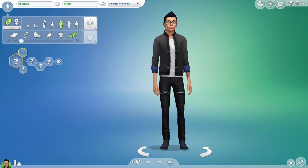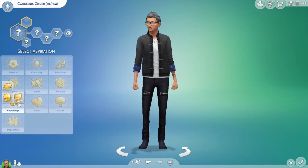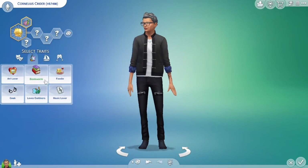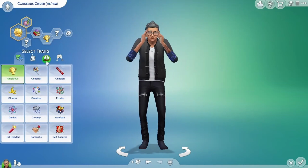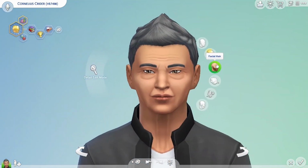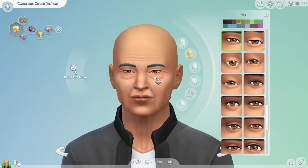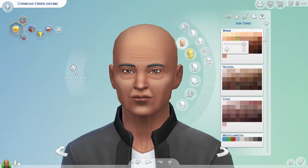So today I created the Crider family, if I can speak. This is a family of 8 Sims who live in the same neighborhood as the Goth family. They actually live in the Umbridge Manor house. And yeah, this is a really big family.